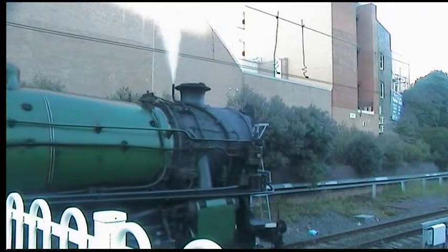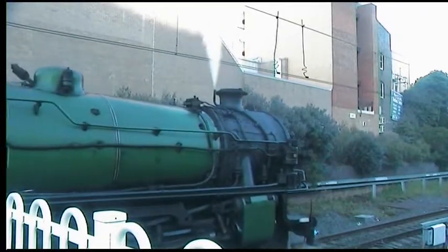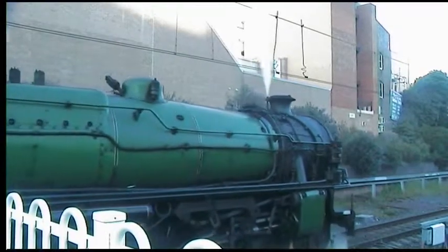The locomotive and its train will now head back to Central Station, concluding its Rail Transport Museum tour for October.